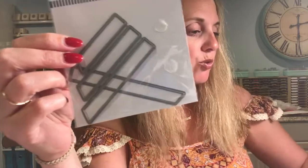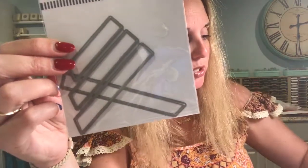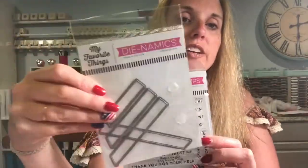And then this is an older set that I got a little while ago. This was one of the free with 60, but these would be great also to use with those sentiment ones, the greetings and salutations, because they'll fit nicely in here, and this is a perfect way to highlight your sentiment or do something like that. So this was free and this was pretty inexpensive, so these things are great staples to build up your stash if you're just starting out.